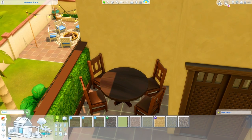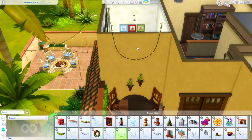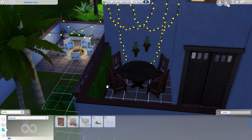And we end up adding a couple of plants on the wall, and then we add some lights, which took me forever to find these. I was like, I know they came with the holiday pack, but I couldn't find them for some reason. But I found them, and I think they look cute.